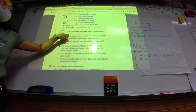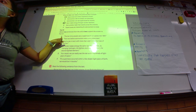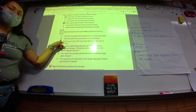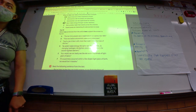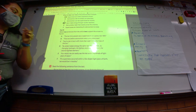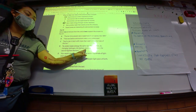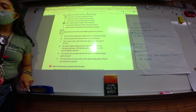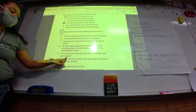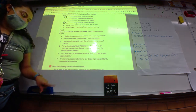Okay, part B. Which two sentences from the article best support the answer to part A? A, the last time people saw a supernova in our galaxy was 1604. B, that was before astronomers were using telescopes. C, such a star is born with more than 8 times the mass of the sun. D, its center makes energy the same way the sun does by changing hydrogen, the lightest element, into helium, the second lightest element. E, as a result, we can easily see the star across hundreds of light years of space. F, if a supernova occurred within a few dozen light years of Earth, we would be in trouble.